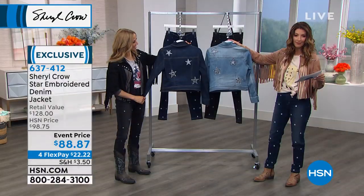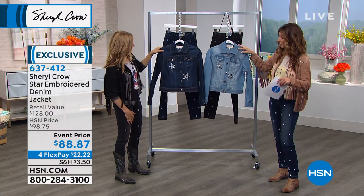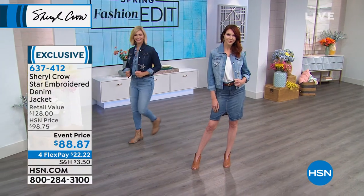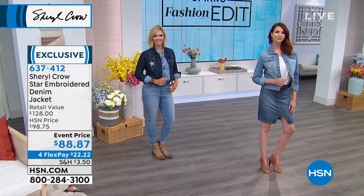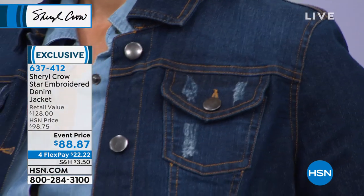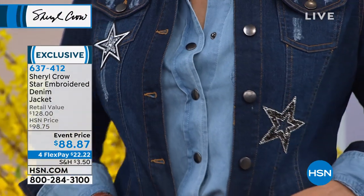By the way, we do have a very special price. We're saving it just for the show, so you're the first ones to dive right in and take advantage of it. Extra small through 3X are available for you. It's a 21 and a half inch in the center back length, which is pretty standard for a denim jacket. Yeah. Kind of gives you that nice waist length.